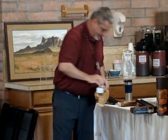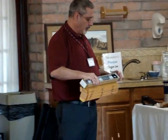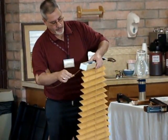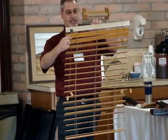Okay, moving up to the next level. Much more quality tilt gear mechanism, much more solid. The plastics are a little bit more heavy duty, something that does better. Something that can help you avoid that light. These are getting real popular. It's called a routeless blind.